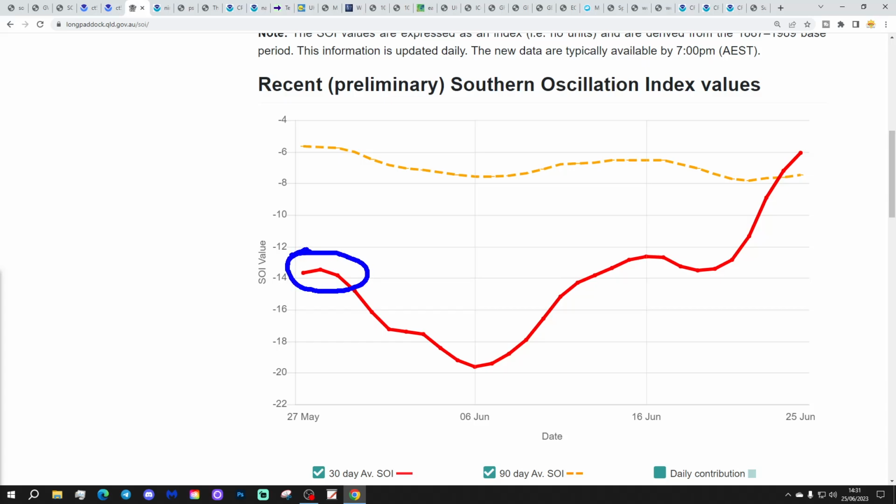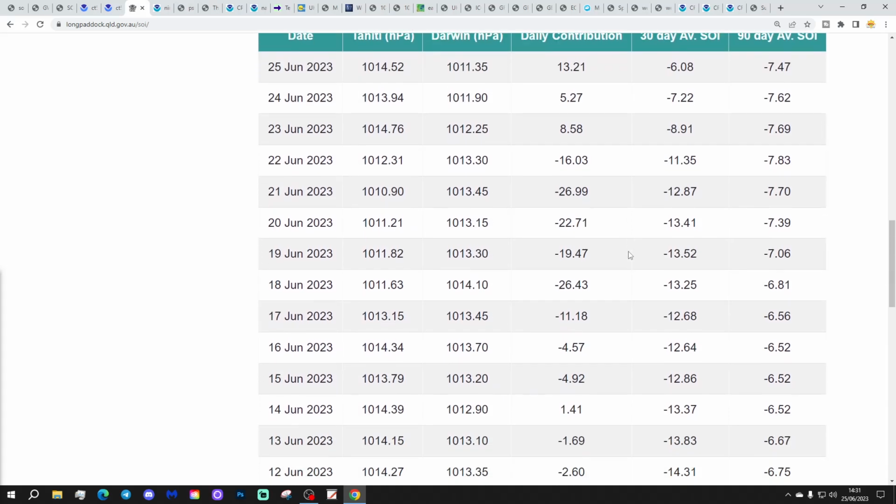So back at the end of May, it was down at -14 with our 30-day average. At one point at the beginning of June, we actually went down to under -20, and now we have gone up to close to -6, but we're still solidly in negative territory. Of course, the 30-day average does move around quite a lot. The 90-day average, this yellow dashed line, doesn't move as much, but that is in solidly negative territory as well, telling us that we are well and truly in an El Nino type setup.